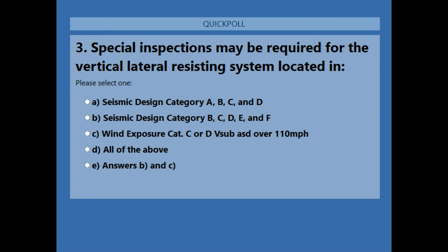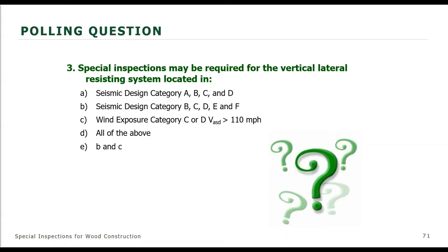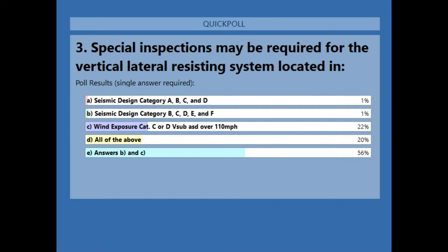Still having trouble with the poll questions because I don't have that many people voting. So it's either really hard or poll questions aren't working or both. But I'm going to close it because it's been a little bit. I think part of it is I mentioned this much earlier in the presentation, so that could be too. So 56% say answers B and C, 20% all of the above, and 22% answer C. So I'm going to send it back to you, Michelle, and you can discuss this answer.